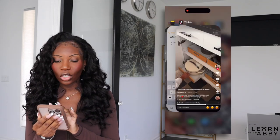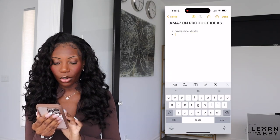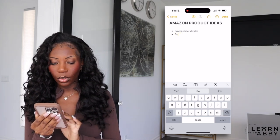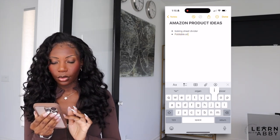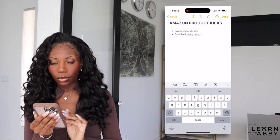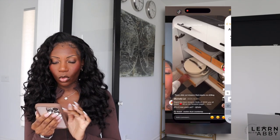So another one that I just saw was a foldable ironing board, and I'm gonna go ahead and add that to the list. I'm gonna make sure that I type foldable. And let's see if we can find one more.